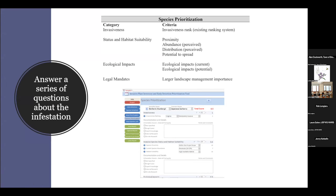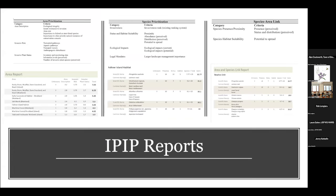For the species prioritization, you're going to fill out a series of questions about the infestation for each plant within each area. So this tool does take some time to do, but it spits out some nice little reports for you, one for the areas, one for your species, plant species within each area, and then there's a species area link. And I honestly couldn't remember what that was, so you can see above what metrics it's using to develop that report.